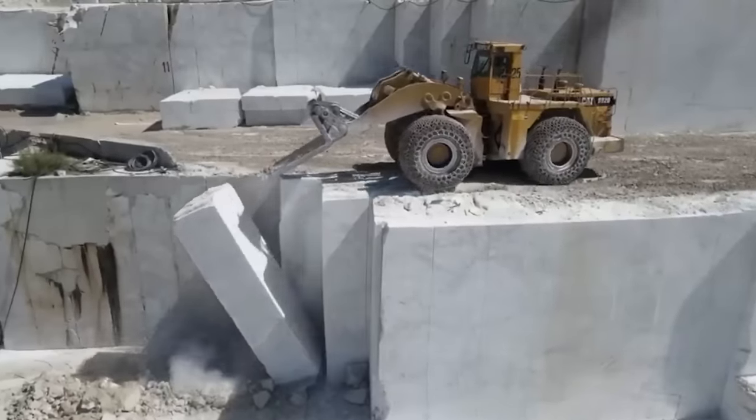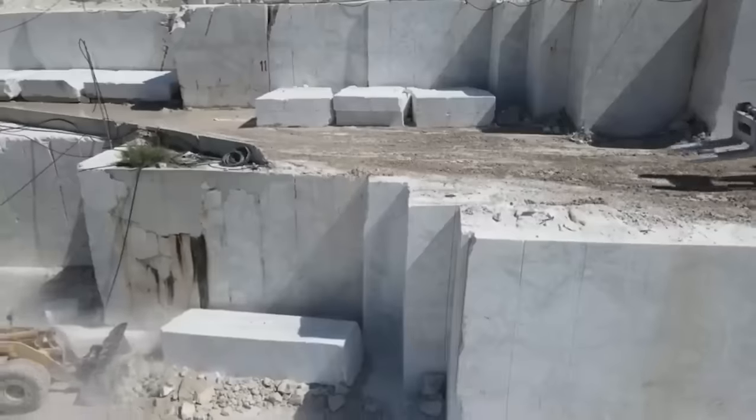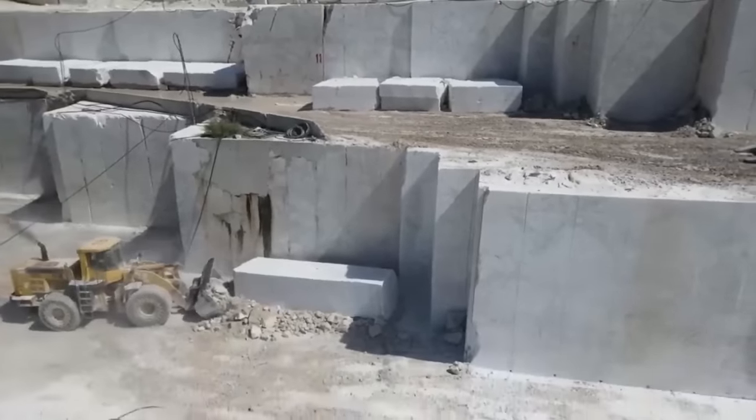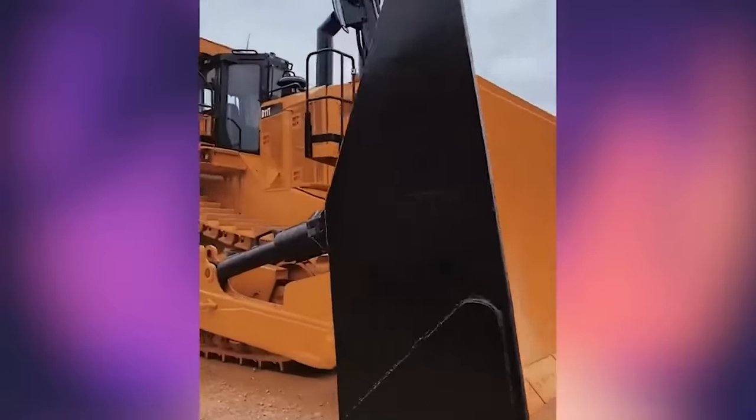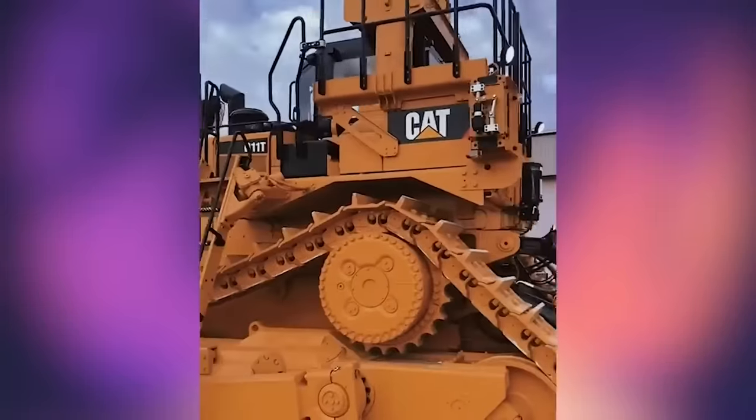Here's another video from the marble cut. See what size marble blocks are mined. Check out the brand new bulldozers from Caterpillar.